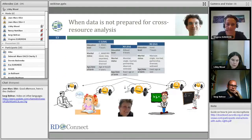I'm just going to walk you through a brief example of why we need this and how it can benefit research. This is an example from Marco Roos from Leiden, who's really pushing this work forward. This slide shows how you can be collecting the same things, but they're not described in the same way. I'm just going to highlight the age and date of birth here. One place collects the age at baseline in years, somebody else collects the exact age at visit. Here it doesn't even say whether that's in months or days or years. And then you could have somebody else collecting the date of birth itself.